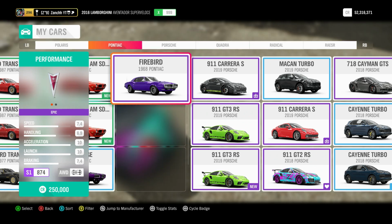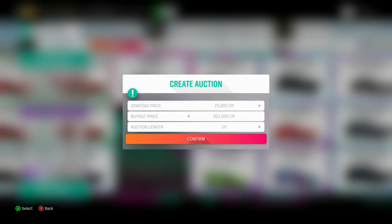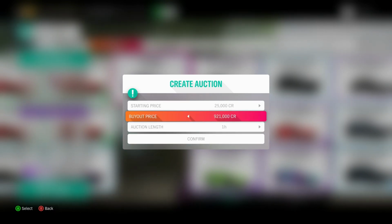And at number 1 on today's list, it's time to give an update on the brand new 1968 Pontiac Firebird. Now, this thing is having a very, very slow appreciation. As of today, this thing's currently sitting at 921,000 credits. Now, it's been out for almost nearly a week, and it's only risen 400,000 credits.